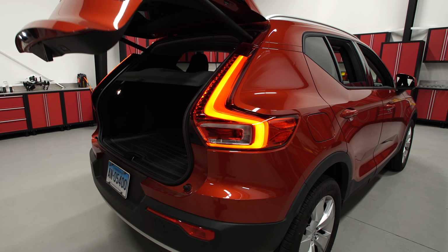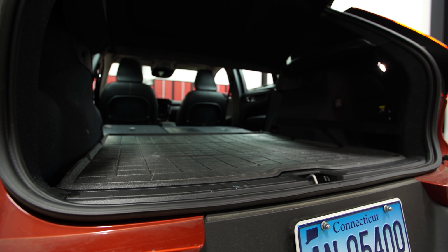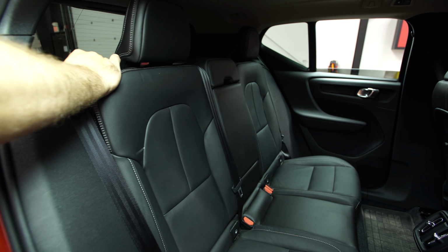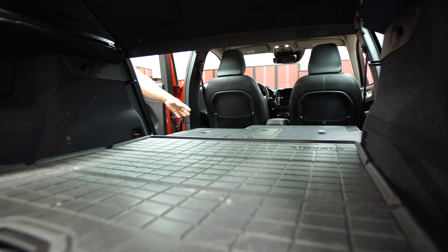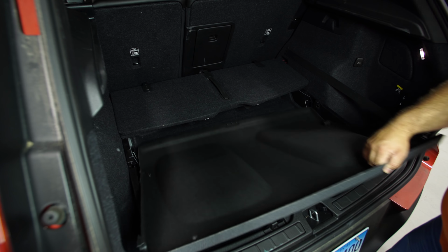A standard power liftgate reveals a wide cargo opening. Loading is made easy by the low sill and flat floor. And the 60/40 split rear seats offer maximum storage when you need it. The Volvo even has a dedicated slot for storing the cargo cover.